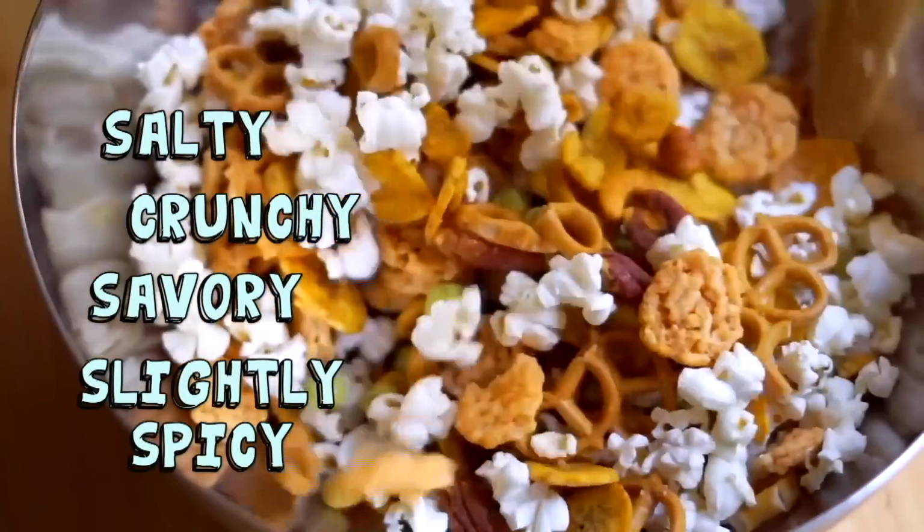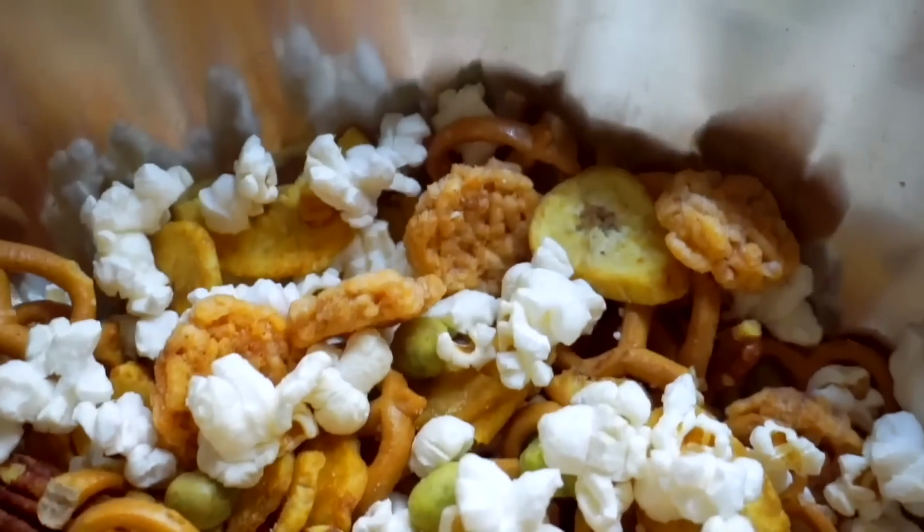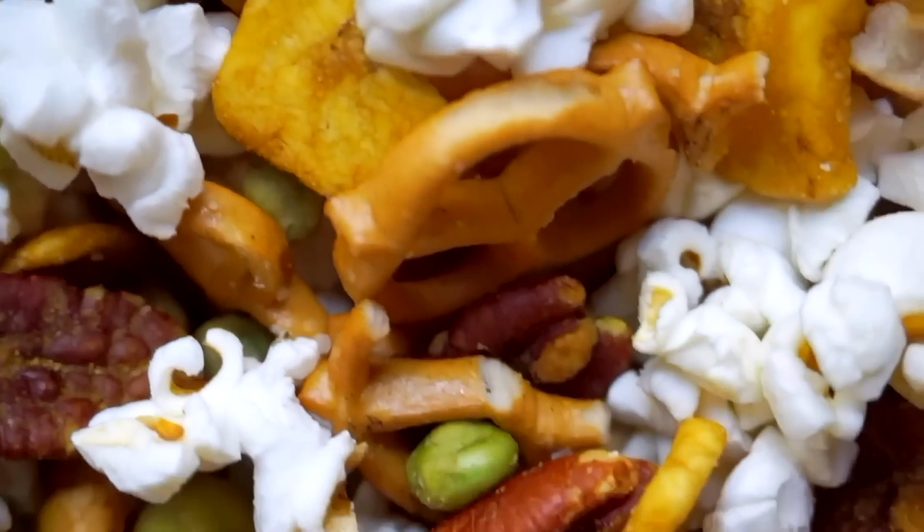It's like a really fun way to make your own movie night snack. It's super quick and easy, and I feel like it's just fun because every bite is a little bit different, has lots of texture and great flavor. So I love these on their own, also sprinkled onto salads.